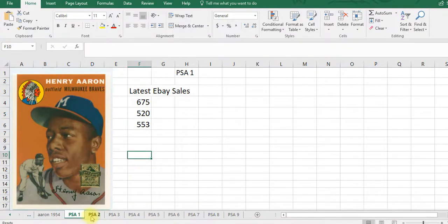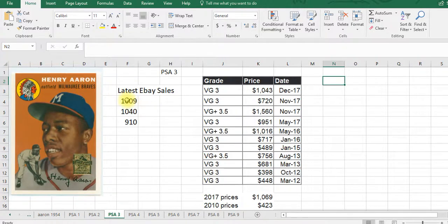Let's go back to here, PSA 2. That's sold for between $675 and $800, but we don't have any comparison yet. So PSA 3 is when we start seeing the comparison from 5 to 7 years ago, and that's sold between about $900 to $1,000 for PSA 3s. And here are the old prices. They average about $1,070 per sale.